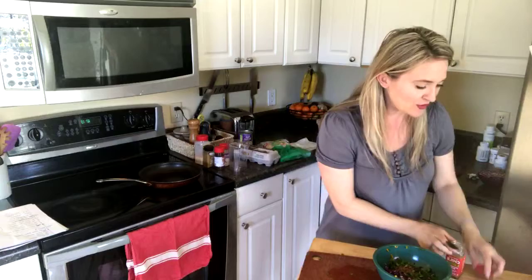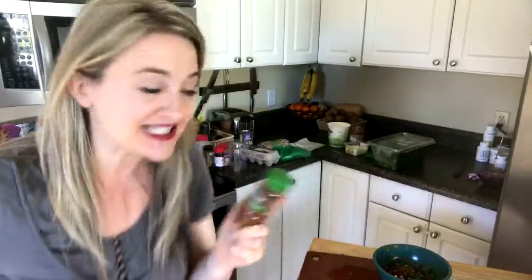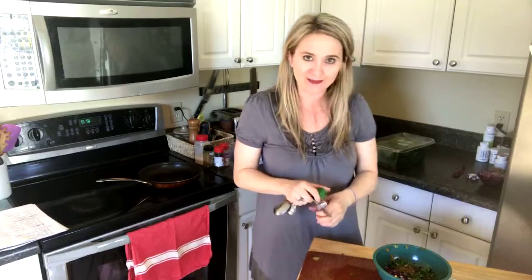Boom. And we're going for a 1/2 teaspoon of ancho chili pepper. Now this is very different than chili powder, guys. Chili powder is actually a blend. This is just the ancho chili, that's it. It's spicy, but it's a different kind of heat. It's not like jalapeno or habanero heat. It's more of a red pepper heat.